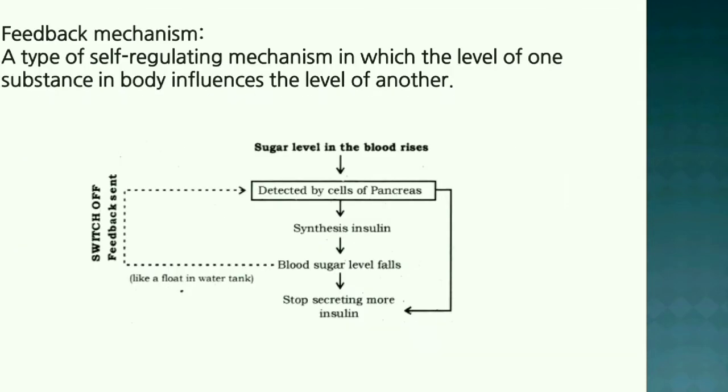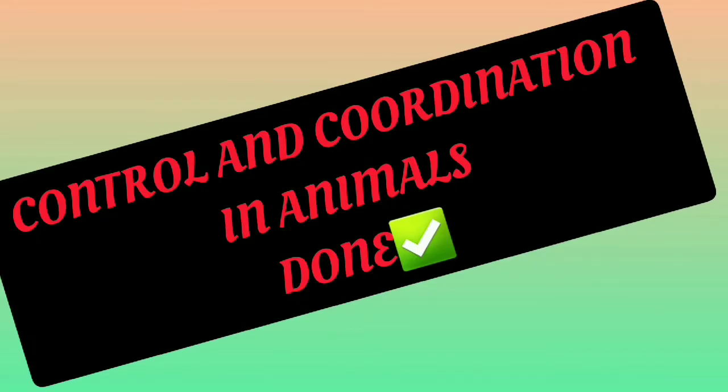Feedback mechanism: a type of self-regulating mechanism in which the level of one substance in the body influences the level of another is termed the feedback mechanism. This is all about the control and coordination in animals.